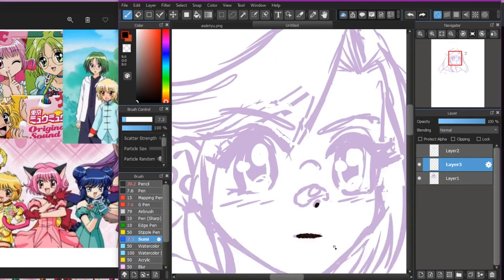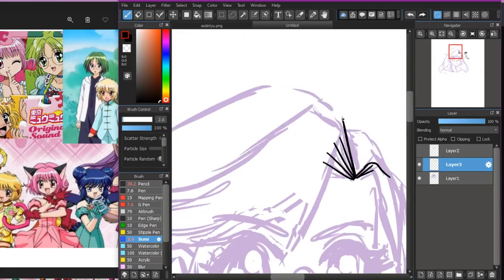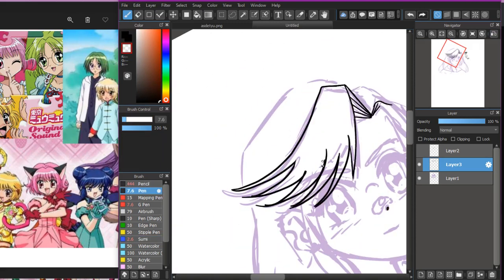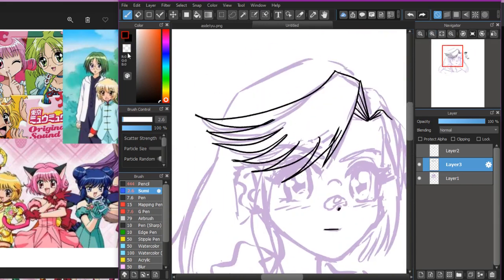As you can see, I really struggled with the hair because it's so detailed and it's drawn in such a particular way, but it was definitely a fun style to revisit because I used to draw like this all the time.